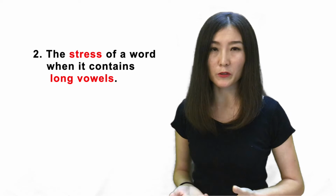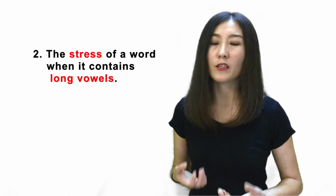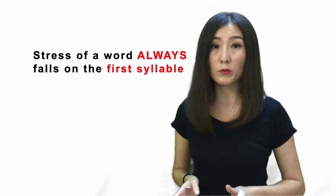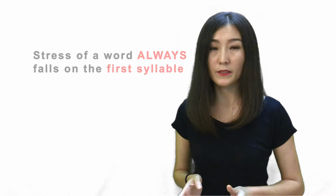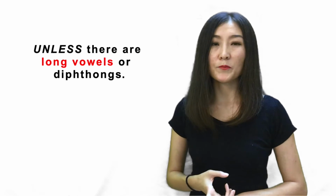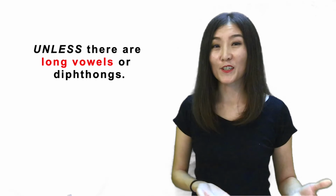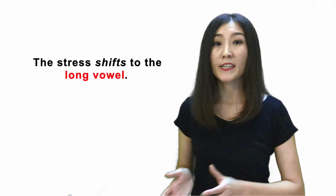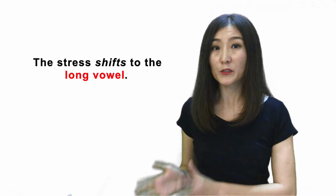As I mentioned in my previous video about how to pronounce unstressed short vowels, where I talked about the stress of the word, let me remind you: in the Mongolian language, the stress of the word always falls on the first syllable, unless there are long vowels or diphthongs. So if a word contains long vowels in a following syllable, the stress of the word shifts onto the long vowels, but you will still pronounce the short vowels at the beginning of the word.